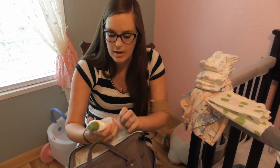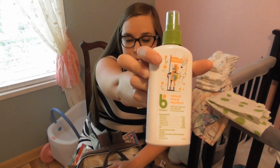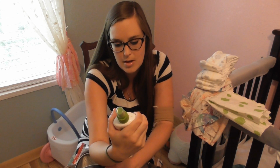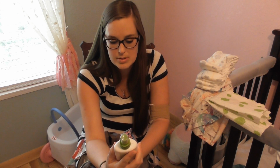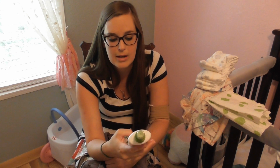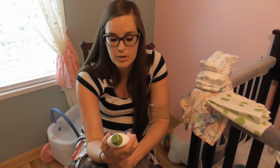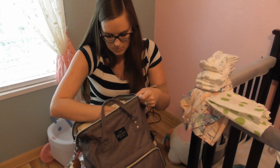And then I also have bug spray. So this is that Babyganics brand. It's a natural bug spray. It's just different oils. It seems to work really good. We used it last summer a lot, and I feel safe using it on her, especially when she was less than a year old, because it's just oils like lemongrass and peppermint. It's all natural. There are no chemicals. It is kind of greasy, but we definitely like using that, and that's a must.